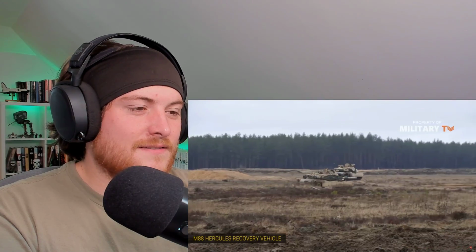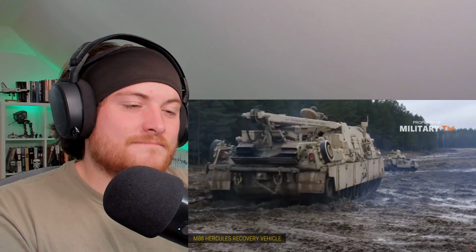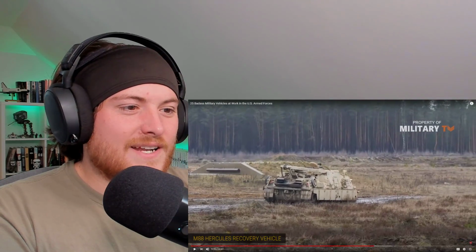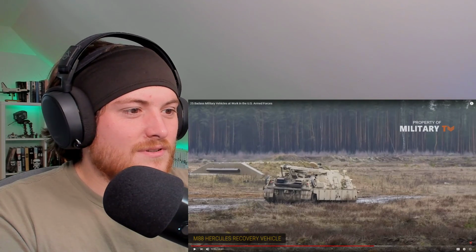Number 16, M88 Hercules Recovery Vehicle. Hercules. Once seen pulling down the giant Saddam Hussein statue in Iraq, the M88A2 Hercules Recovery Vehicle has a fairly high profile as military machines go. Its tank design, look at it. This looks very, very unusual.